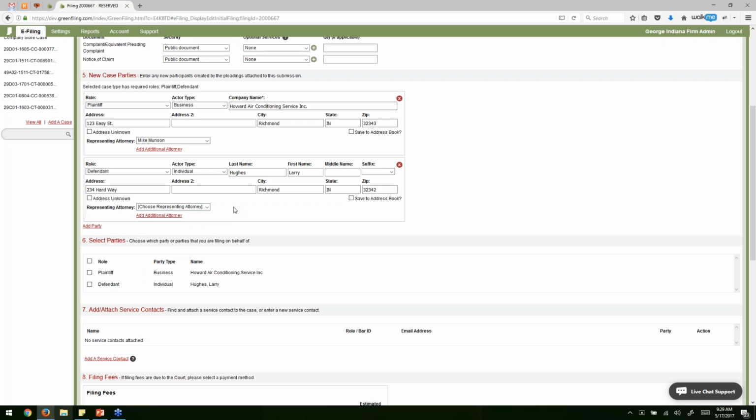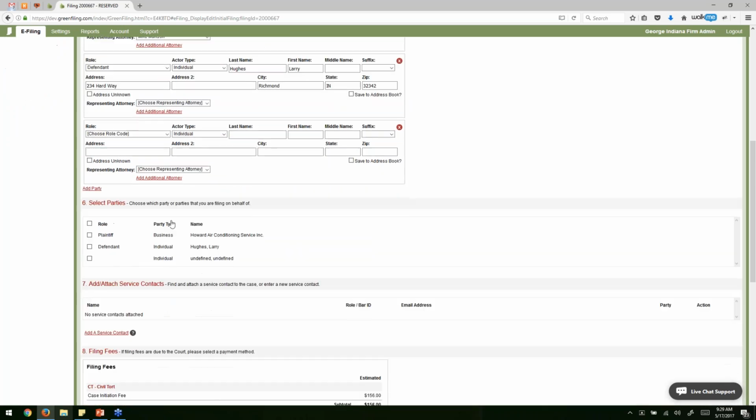Now, if you have multiple plaintiffs or multiple defendants, you can add them at this time. That's what this Add Party link is for here. If you click Add Party, then you can go ahead and select the additional role. So let's say I was adding another defendant. So I'll go ahead and select the role of a defendant. And then we can go ahead and add that additional party.